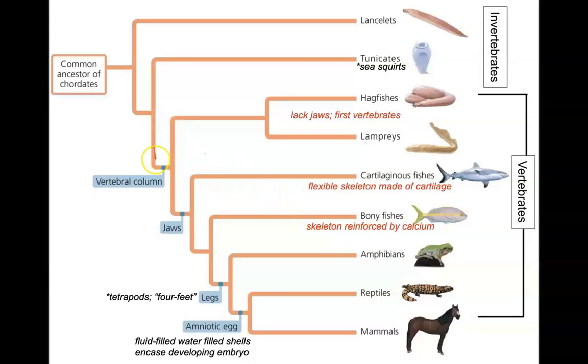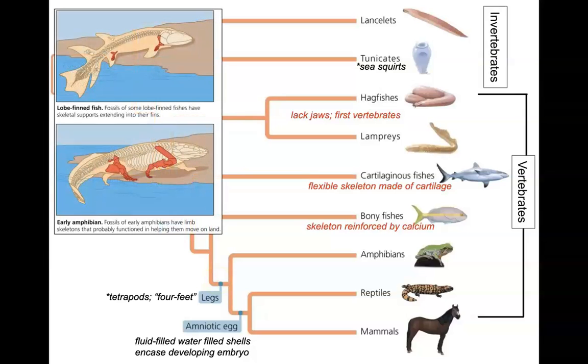Okay, but moving on along the phylogenetic tree, we have legs that appear, that locomotion structure. Really, I'm talking about tetrapods having 4 feet become available, and it's amphibians that are the first animal to show tetrapodia. So showing you this event, this evolutionary event over time.